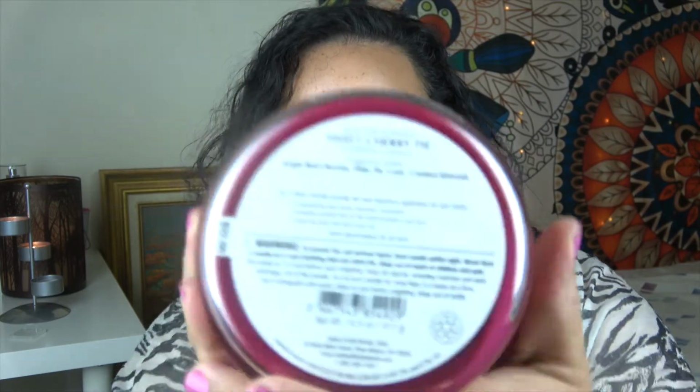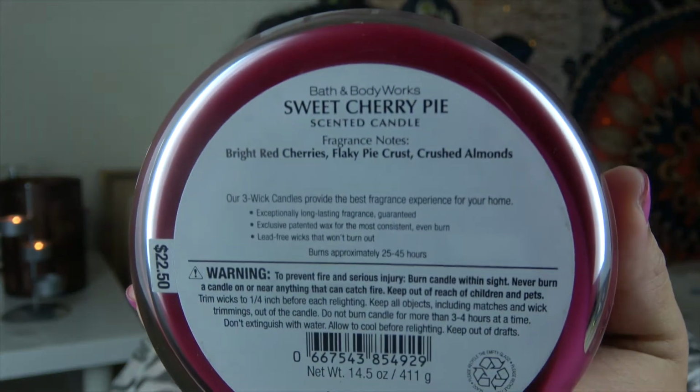but it's just like a cherry pie. It doesn't smell artificial, at least to me, so that's why I wanted to give it a try and buy more of them. Anyways, the scent notes are bright red cherries, flaky pie crust, and crushed almonds right there. So that's number 1.